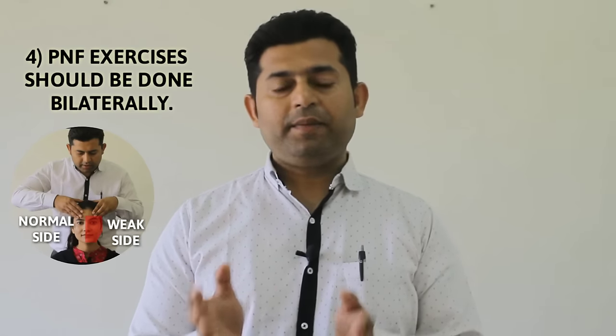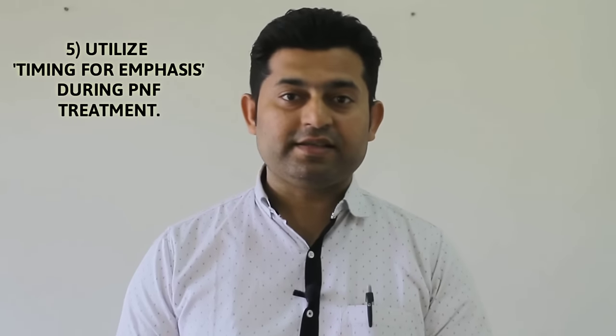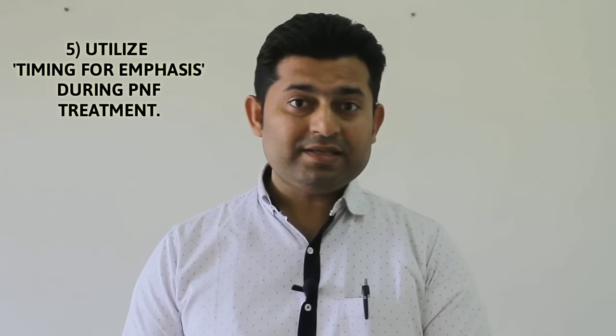so that the therapist can resist the normal side so that more irradiation can occur on the weaker or the paralyzed side of the face. A therapist can also utilize timing for emphasis by preventing full motion to occur on the normal side and thereby reinforcing and promoting the muscle activity on the weaker side of the face.